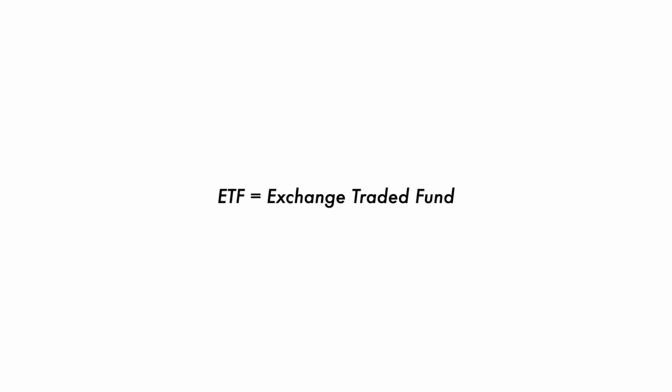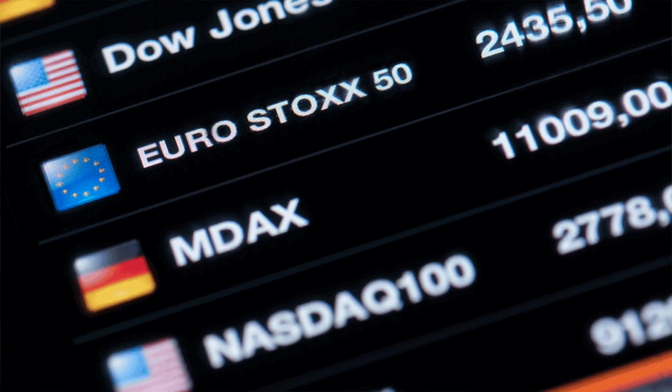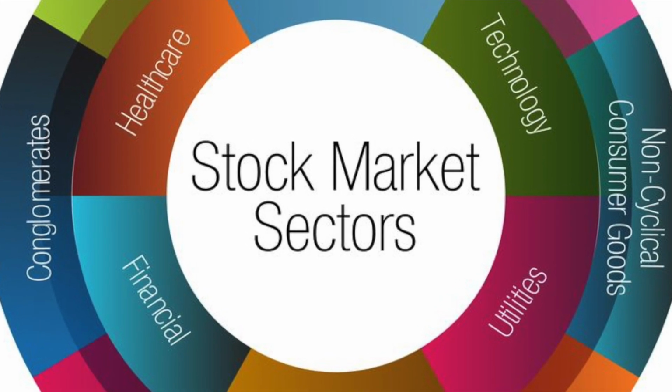It's a strategy called ETF investing. Now, an ETF is short for exchange traded fund. An exchange traded fund simply looks to mirror the overall performance of different stock market indices as well as different industries all around the world. But what makes ETF investing such a good investment strategy?